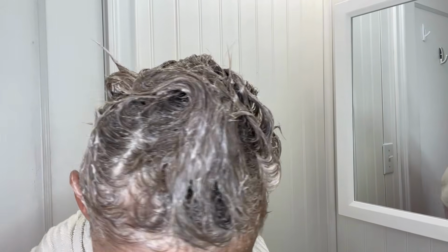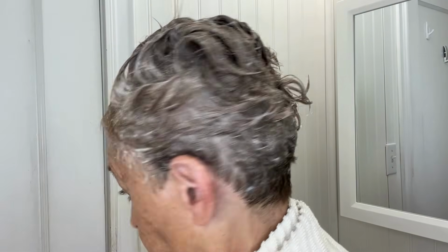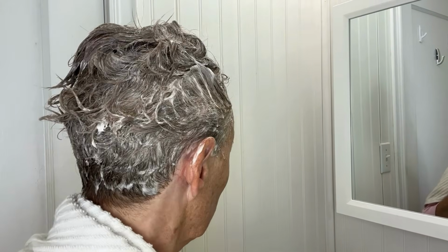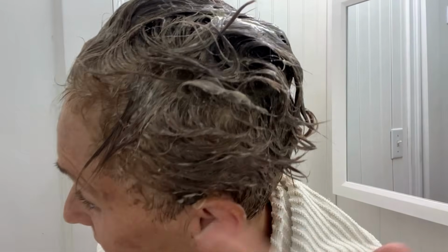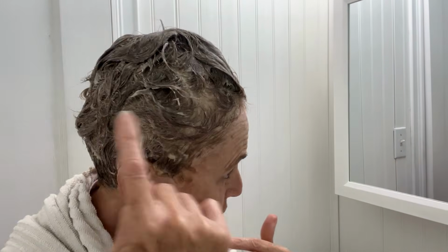I've completely covered my hair. I think I got pretty good coverage. And I'm going to leave it on for 30 minutes because it's probably been 5 minutes or more getting it prepped onto my hair. And I did my sides first, and I did the first part in the front here that was a little more resistant. I don't know if you can tell, but the hair is getting really dark after about 25 minutes.